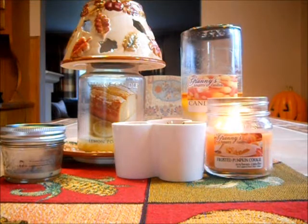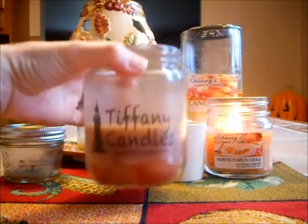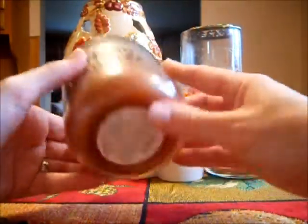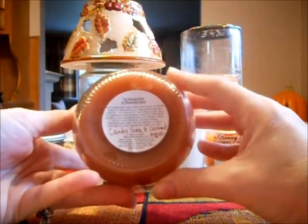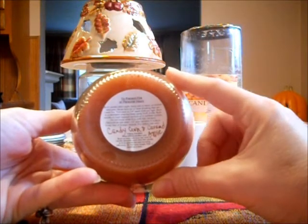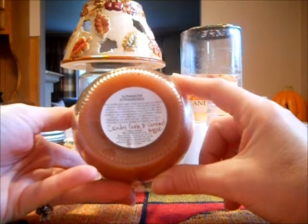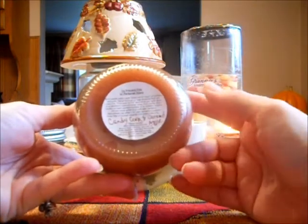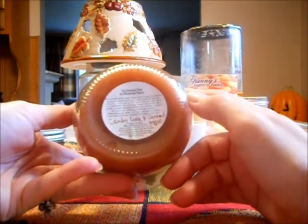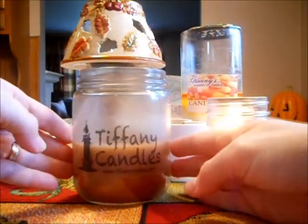I melted on Halloween, and I have been continuously melting. And I'll grab it. So not prepared for this video. Was my Tiffany Candles candy corn and caramel apple. When I bought this, I mixed this candle, oh gosh, a couple months ago. And then Kirby came up with the name Hocus Pocus. So that's why it doesn't say Hocus Pocus on it. I mixed candy corn and caramel apple months ago. And Kirby came up with the name, which is a great name for it.